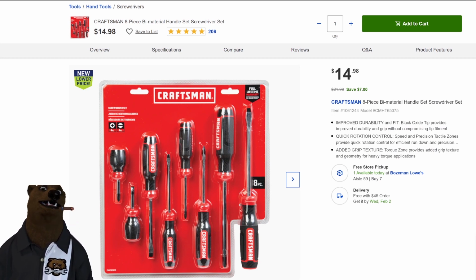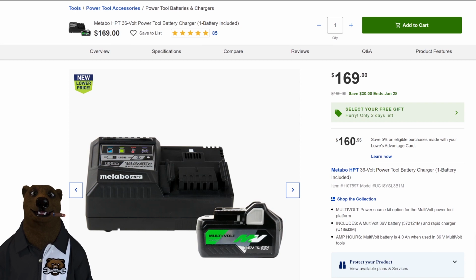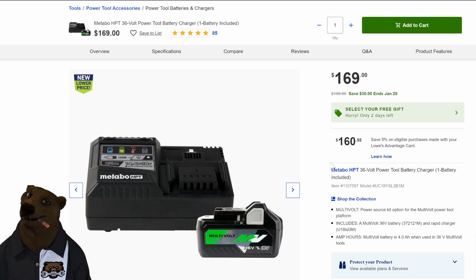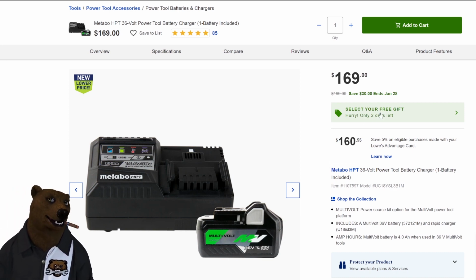Anyway, we get the 8-piece set here for $14.98. That's $7 off the regular price. We've got a couple BOGOs here for you. We got one, two, four BOGOs. The first one's from Metabo. You get the Metabo charger and the Metabo battery, and that is the multi-volt. That's 36 and 18 volt battery there, so it works with that whole system there.